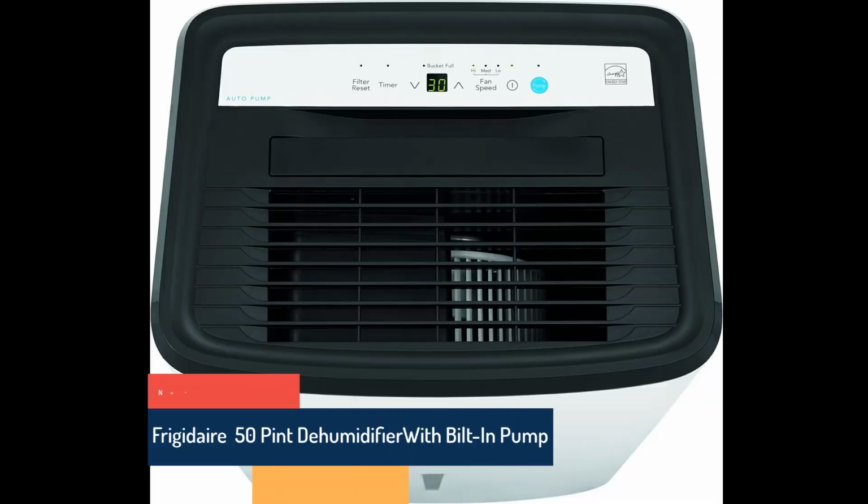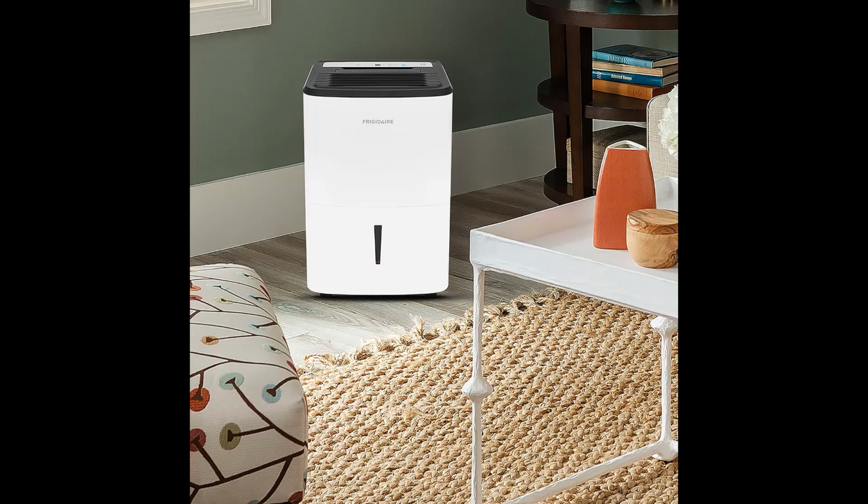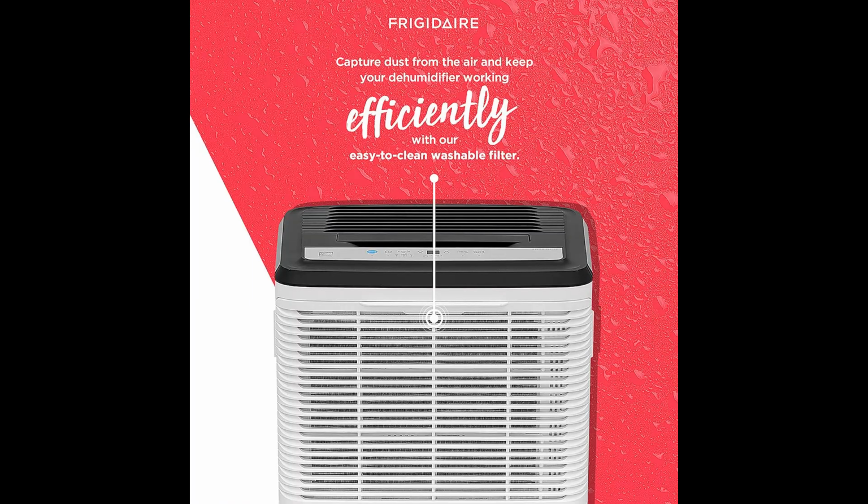Number 2. Best with pump, Frigidaire 50-pint dehumidifier with built-in pump. We think this model from Frigidaire could be especially useful if you have a finished basement that no longer has a floor drain. Rather than manually emptying, you can simply direct the water to a drain. We found it so effective at removing moisture during humid summer days that it would shut off every few hours due to a full tank.